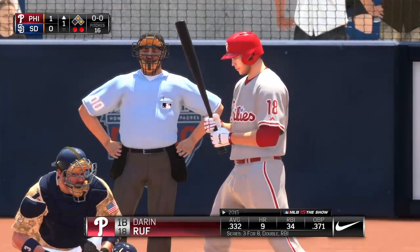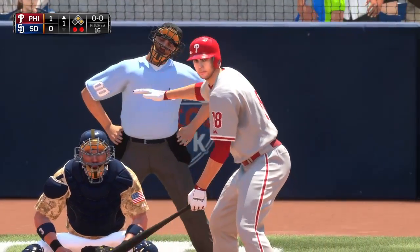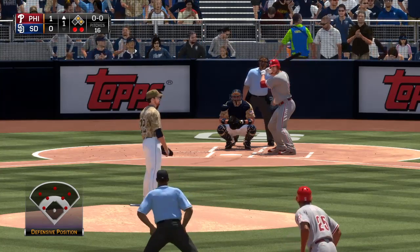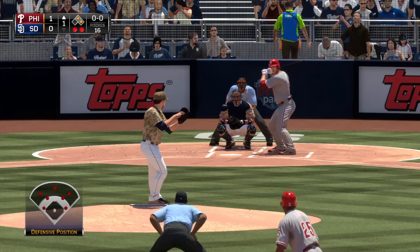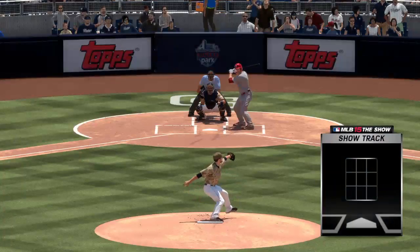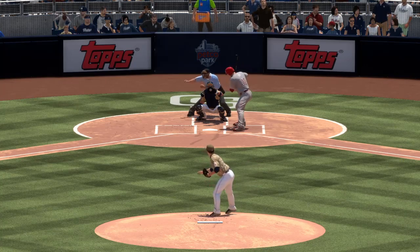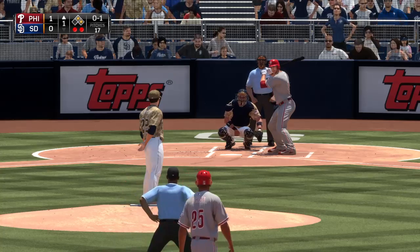Darren Ruf will dig in now. He's got that average up over .330 to begin the ball game. Now the first pitch. And a high strike to begin the at-bat. It's 0-1. And you know, if you're going to challenge a guy up in the zone with a fastball, why not do it on the first pitch? A lot of times he's going to be taken anyway, and you just bought yourself a strike that you can now throw anything off of.